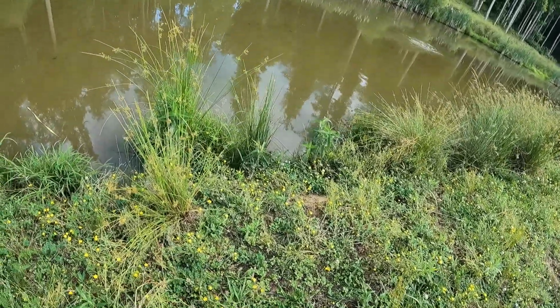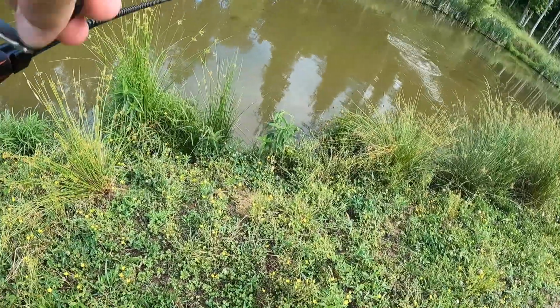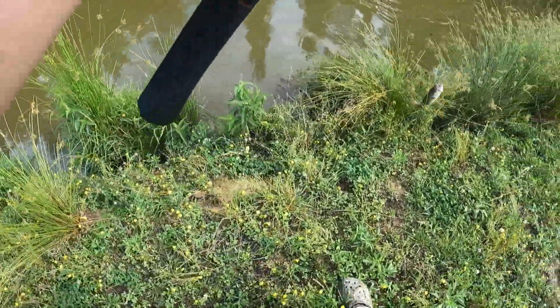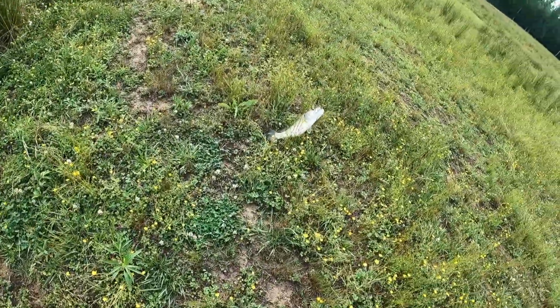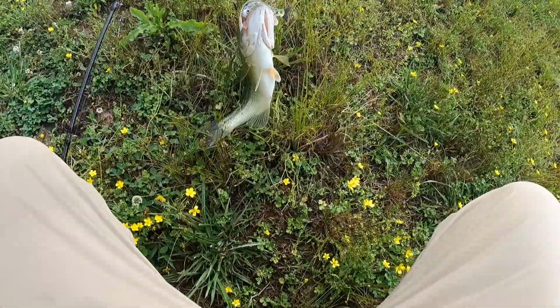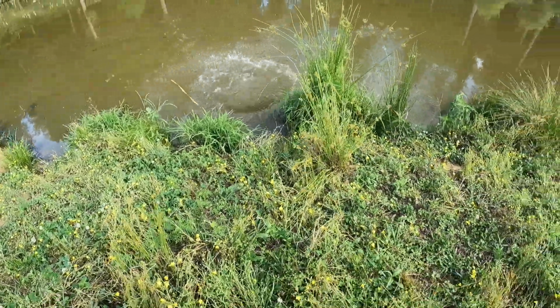This one's a little better. Not much better, but he's hooked pretty well. I don't even know where I was going with that story, but there we go. Okay, same size, same exact size. He nailed it though. Maybe a little bigger than the last one. There we go.